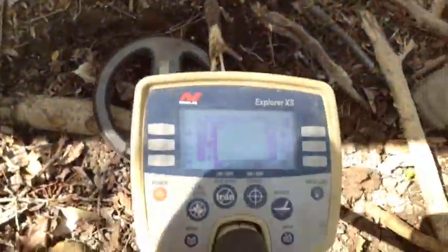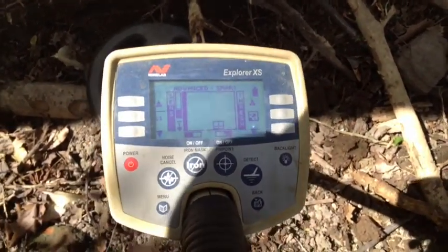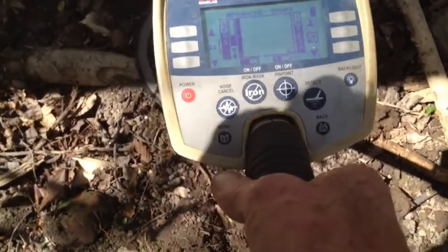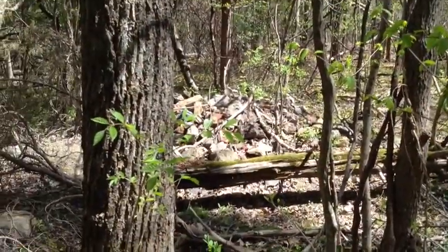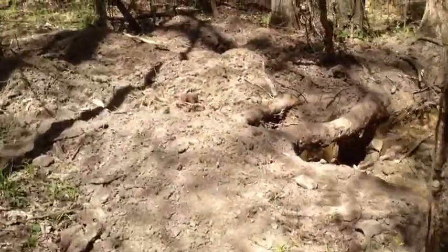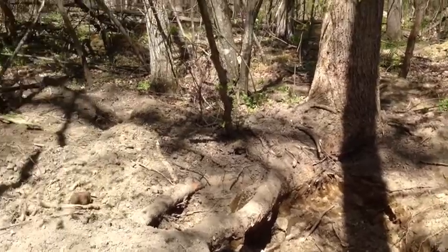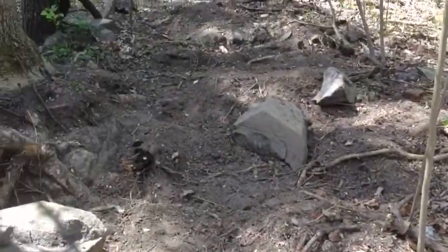I just got a signal right here. I just stuck another button. Alright, these guys have really dug this place up. They've been sifting dirt, and there's, I think, three or four guys, and they all use Whites. And every time I come back here, I find stuff mixed in with the iron that they miss.